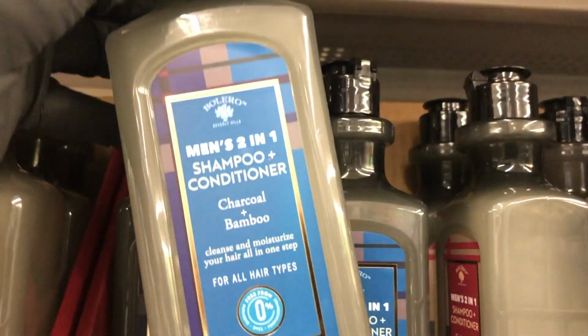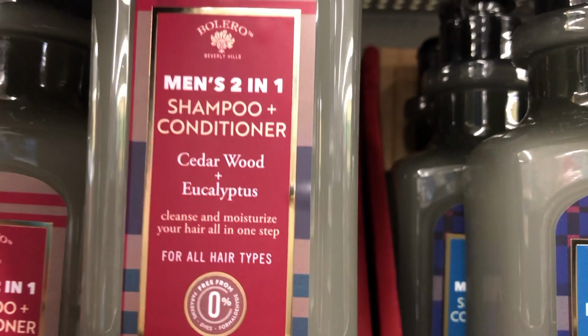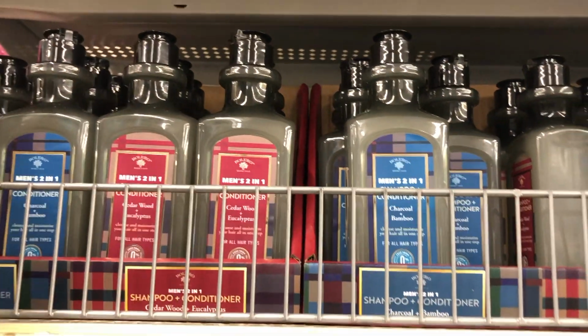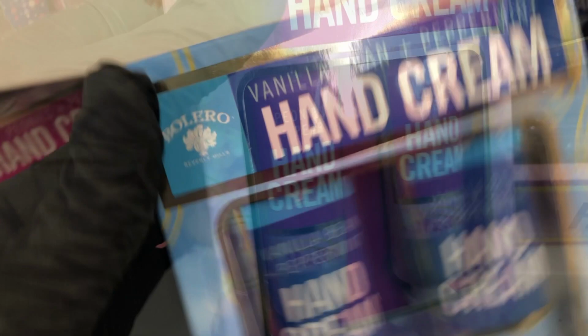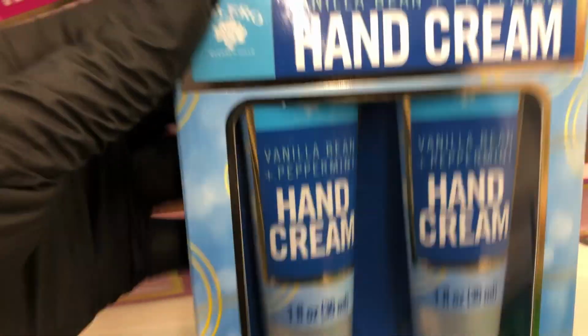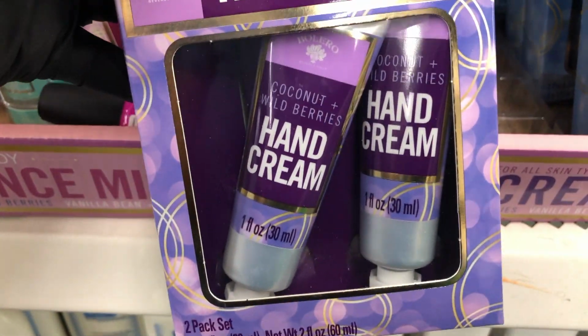They have some new 2-in-1 Bolero shampoo for men, and it comes in the 2 new scents that they have for all of the new men's Bolero products. And they have some new hand cream. They have the peonies and pear, the vanilla bean and peppermint, which I think is an unusual combination. And they also have the coconut and wild berries.